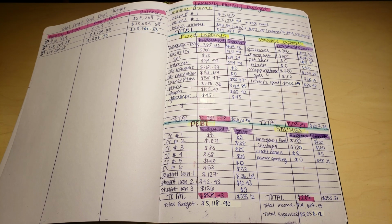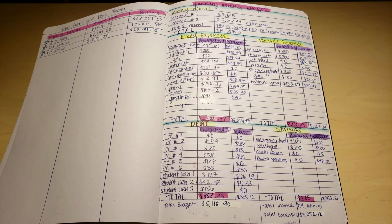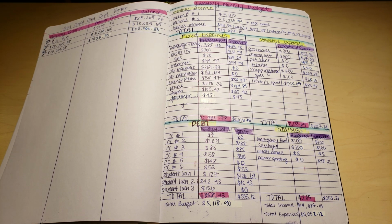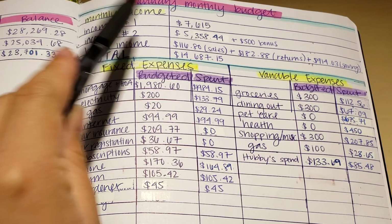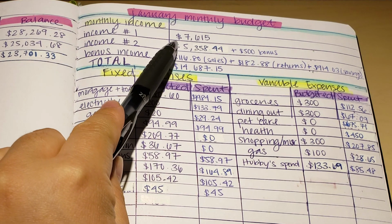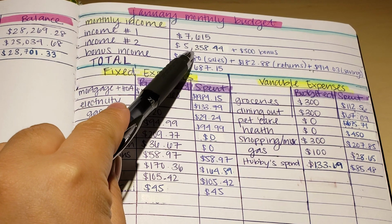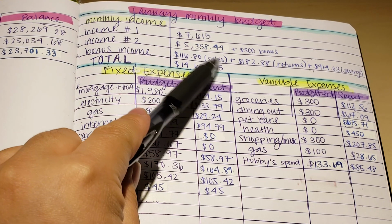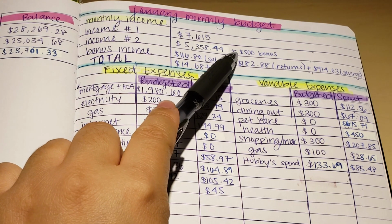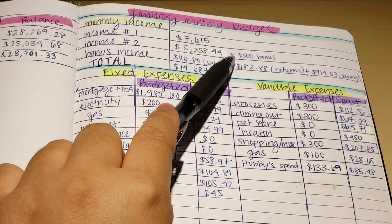Okay, so we're in the last week of January, and I was able to get my last paycheck for the month. So I'm going to go over my January monthly budget that I created. So we have one income source that was $7,615. Our second income source is $5,358.44. And we were able to get a bonus this month for $500 from work, which is really exciting for us because that's extra money we can put towards paying off our debt.